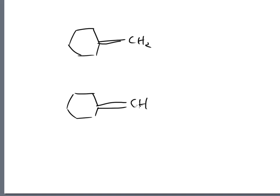Now let's take a look at D. D is going to give me a 6-membered ring like this, and then a double bond that goes out to a CH2 group. All right, well, I know that they're going to tell me 2 moles. All right, so I'm going to draw 2 of them.